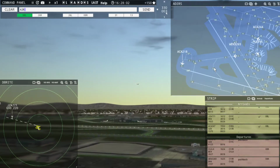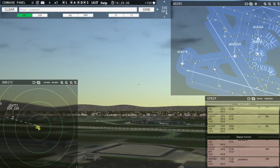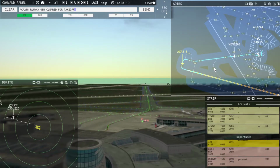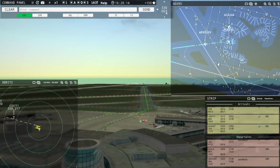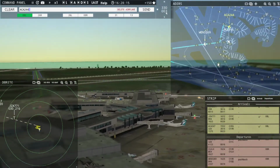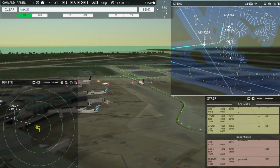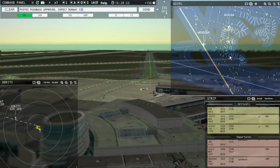Air Canada 218, runway 08 right. Ground, Air Canada 218, we're ready to taxi. Runway 08 right, cleared for takeoff. Runway 08 right cleared for takeoff, Air Canada. Air Canada 244, continue taxi. Continue taxi, Pascal 755. Pushback is approved. Expect runway 13.